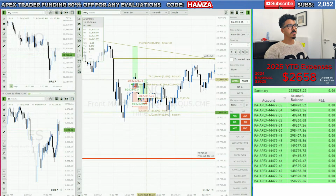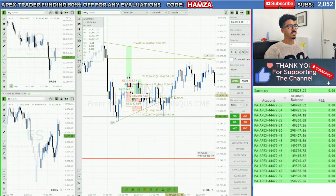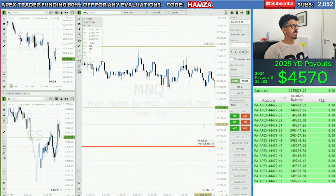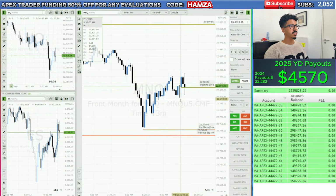This TP never hit even after, came back, stopped out, and then skyrocketed. So I was in advance, and this was a beautiful idea on this trade. This fake out worked out very nicely, and we're coming back a little bit lower there. Oh, that's nice. Honestly, I might look for shorts.